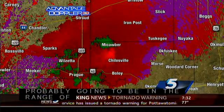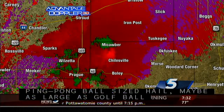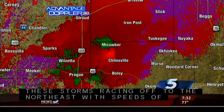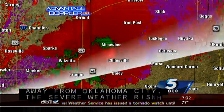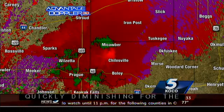These storms are racing off to the northeast at speeds of about 20 to 30 miles per hour, moving away from Oklahoma City. And again, the severe weather risk is quickly diminishing for the Oklahoma City metro, but it will be increasing for those within the Tulsa area there.